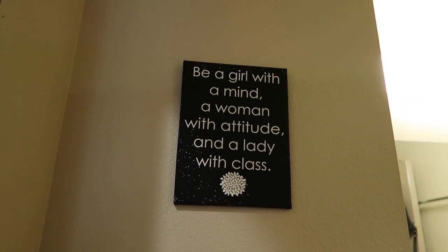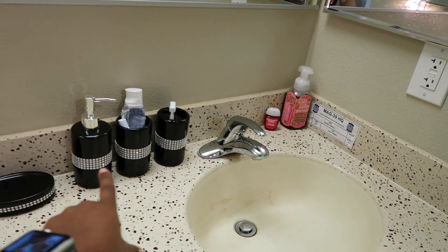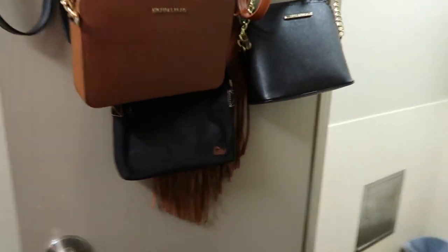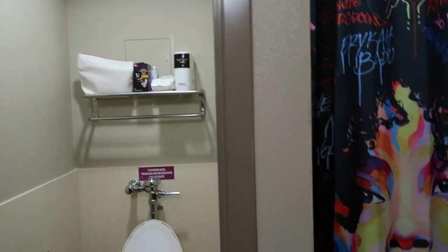Now we're in the bathroom. I look at this every time I get out of the shower, just for a little motivation. And then my little wax burner. Me again. I got those from Amazon. They're kind of like black. The purses that I use the most. And up there, all my feminine stuff and tissue.